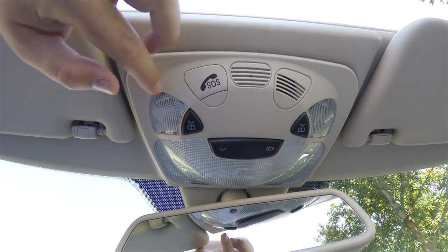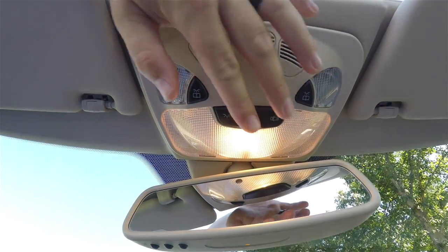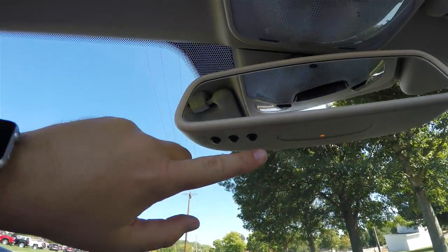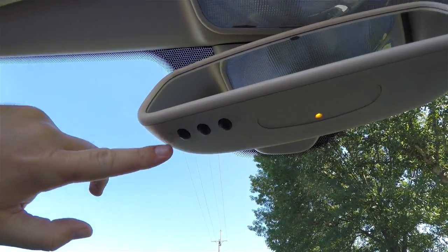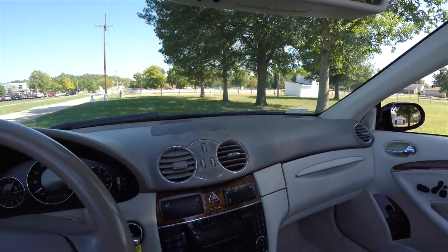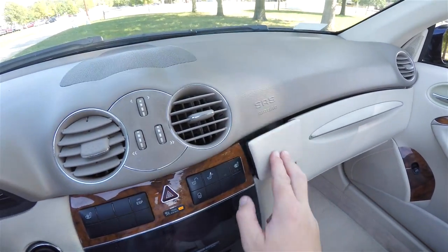And looking overhead, you have your map lights. You also got overall lighting as well. Automatic dimming rearview mirror. Integrated HomeLink universal garage door opener. You've also got an ambient light. Little trinket tray in the dashboard.